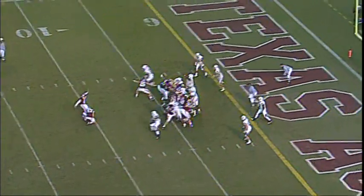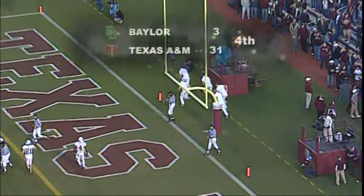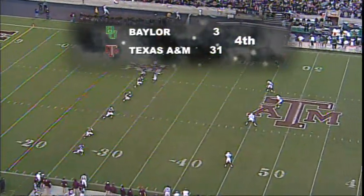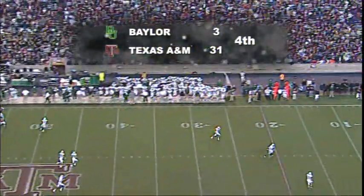Michael may have hurt his shoulder on that play. We'll have to watch him on the sideline. The extra point is up, and it is good. Three touchdown drives, 8 plays each to this point, on 3 of them.